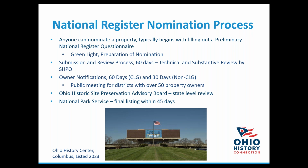The State Review Board plays an important role in the National Register of Historic Places program. The board holds 4 meetings each year to recommend Ohio properties for nomination to the National Register of Historic Places. We present all the nominations to our board. They provide a recommendation of whether or not they think the nomination should be listed in the National Register, and they also provide feedback for any revisions that they feel may be needed. Following that, we work with the form preparer to make any changes needed to the nomination and send it to the National Park Service, and then they have 45 days to review it. And then if it's all good to go, it's officially listed.